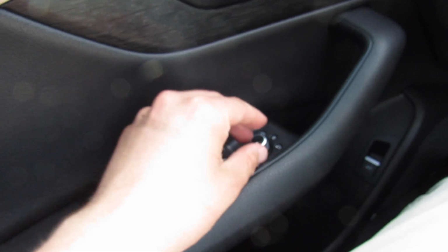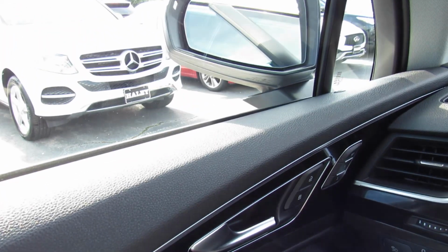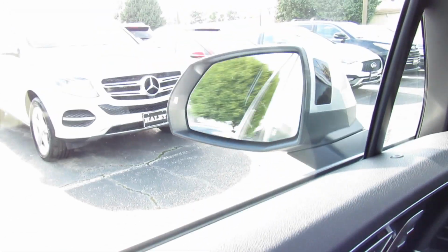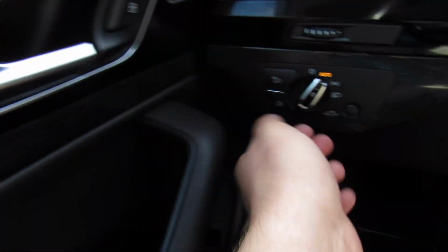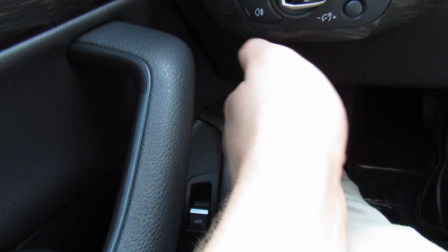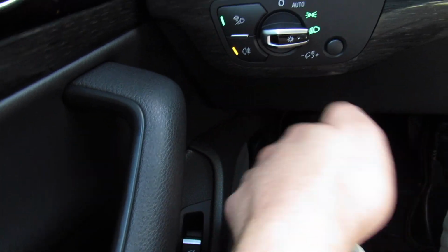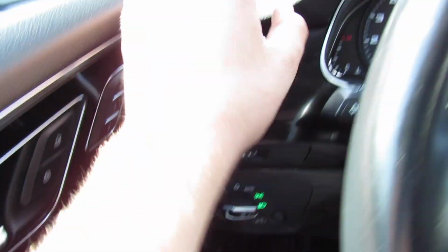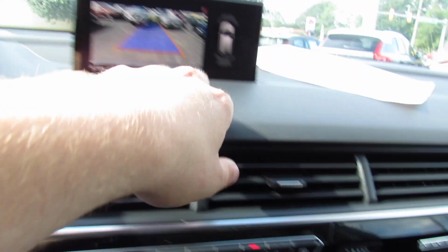They are heated, and as I showed earlier, they are power folding. Just by the press of a button, you can fold them in and out. Very nice. Over here, your headlight controls, they are automatic as I mentioned. You have your front as well as rear fog light, and then your gauge dimmer right there. Dashboard itself is all soft touch material, as you'd expect in an Audi like this.